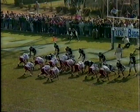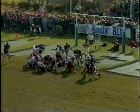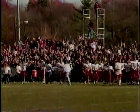Here we go. 4th and 1. Football game may come down to this play. Vecchetti into the end zone for the score. The Greyhounds get on the scoreboard.